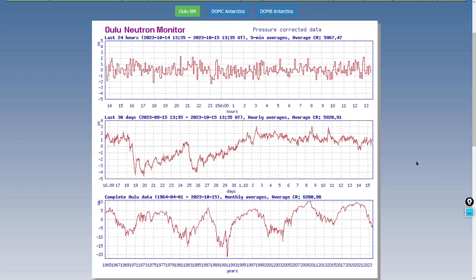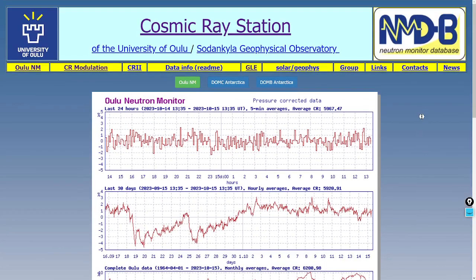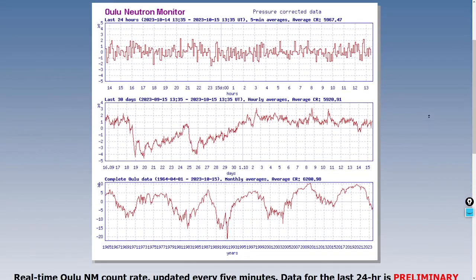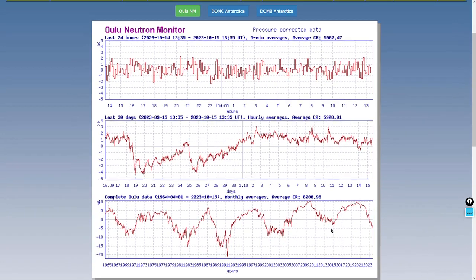And next, heading to Oulu. There's Oulu, Finland. And what's great about this cosmic ray station is it dates all the way back to 1965. And so you can see every solar cycle here represented. There is the solar maximum of solar cycle 24, there's solar maximum 23, 22, 21, and 20, all represented perfectly on that graph. Oulu, Finland, slightly down in cosmic ray flux, almost flat over the past 30 days. So now, also, if you look at this graph, look at this area right here. Cosmic ray flux is currently at the lowest level since 2004.